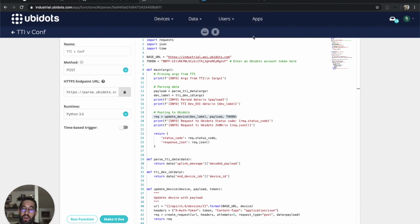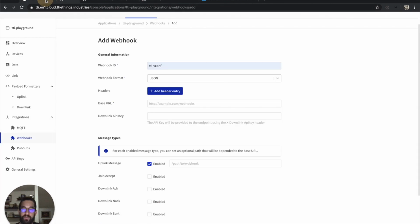If you notice, we already have our HTTP endpoint URL. I'm going to copy it and go back to TTI. So here in the base URL, I'm going to paste it, and please note something. I need only to paste the host, that is parse.ubidots.com. So I will lose the path, cut it, and guess what? We need to enter it here in the uplink message as the path to the endpoint.